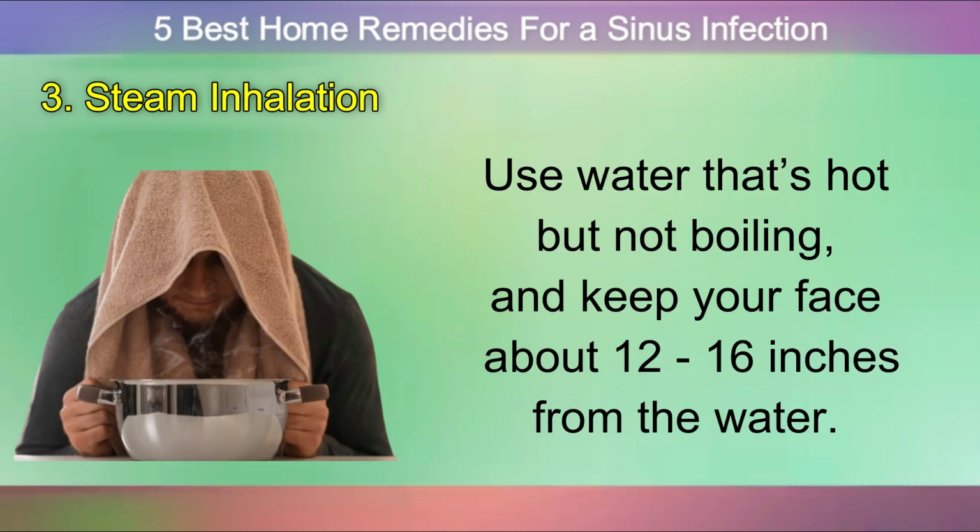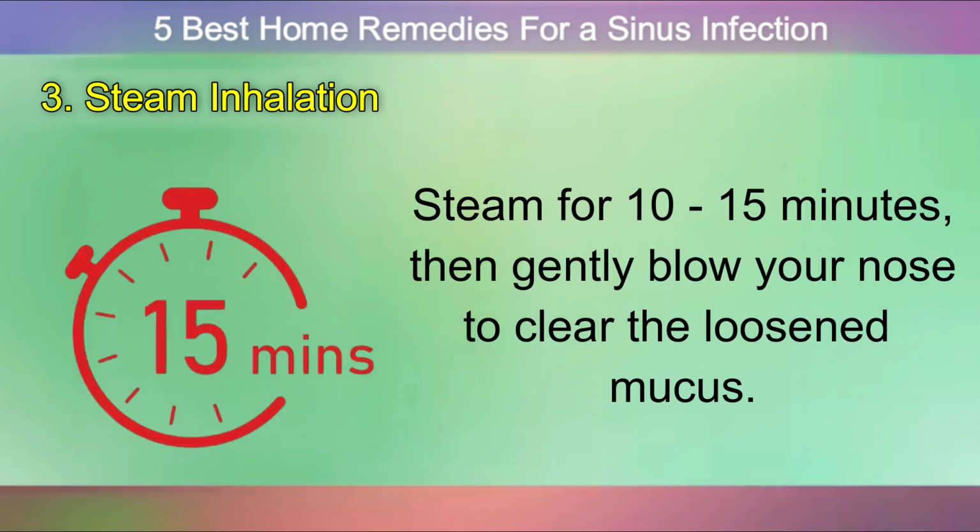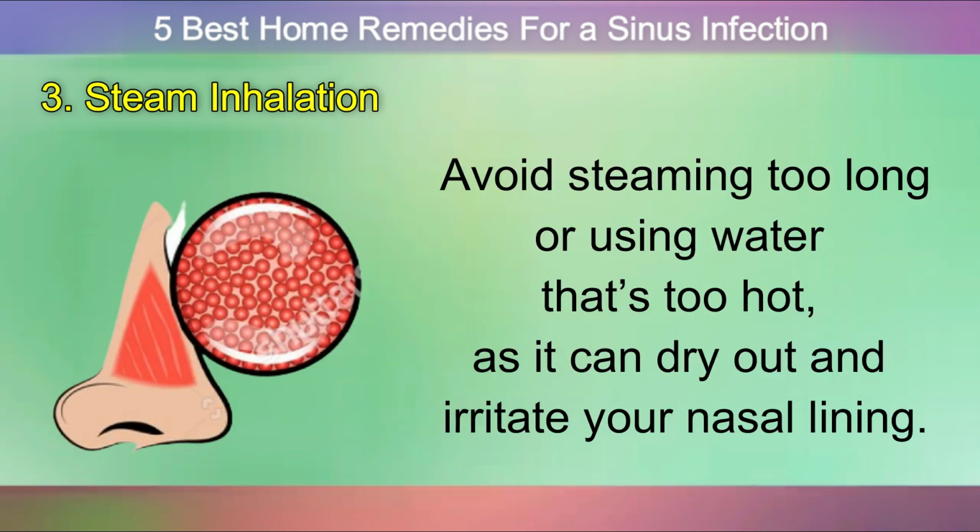Use water that's hot but not boiling, and keep your face about 12 to 16 inches from the water. You can add a few drops of eucalyptus or peppermint oil to help open your nasal passages. Steam for 10 to 15 minutes, then gently blow your nose to clear the loosened mucus. Avoid steaming too long or using water that's too hot, as it can dry out and irritate your nasal lining.